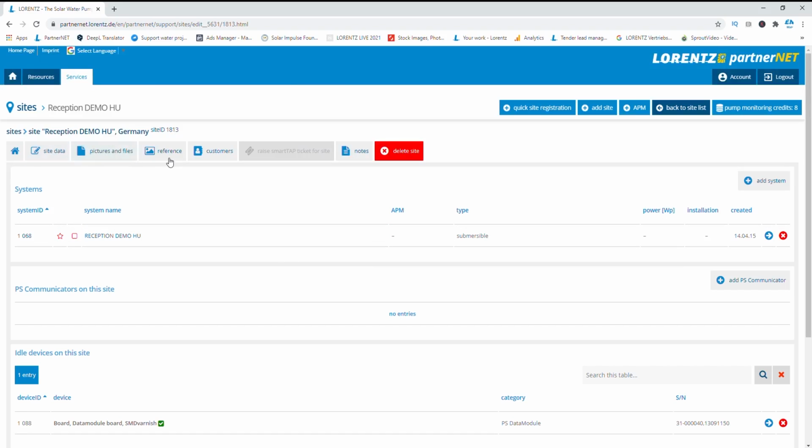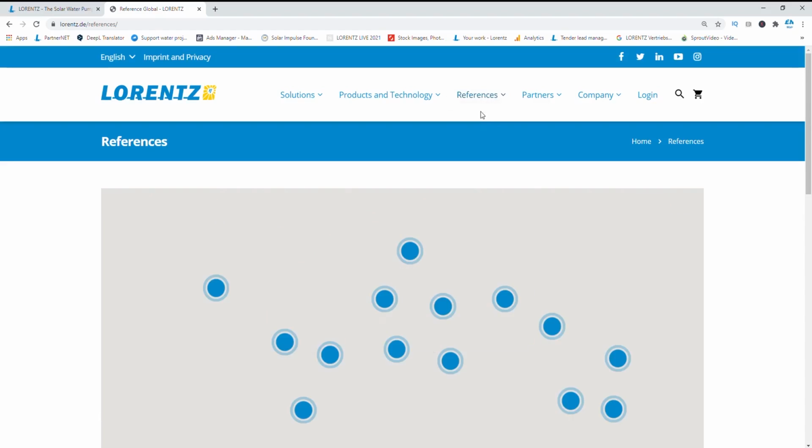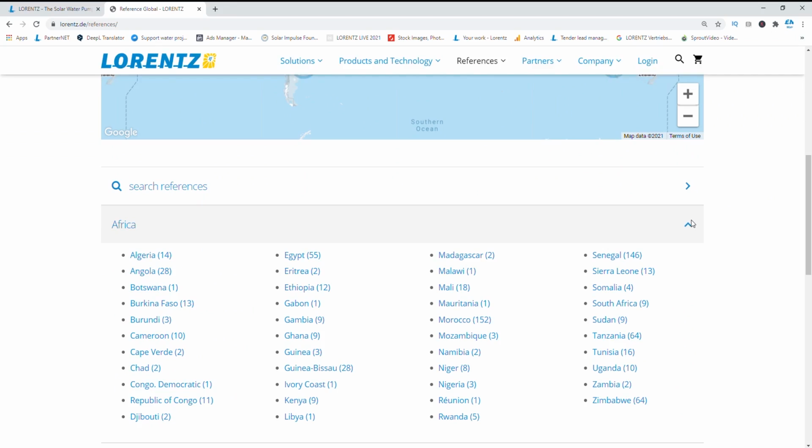The Reference tab is where you can enter installation information if you want your site to be published as a reference on the Lorentz website. Once approved by the Lorentz team, this information is then displayed on the website under References, which you can see here. Publishing references is a great way to showcase your work to current and future customers.